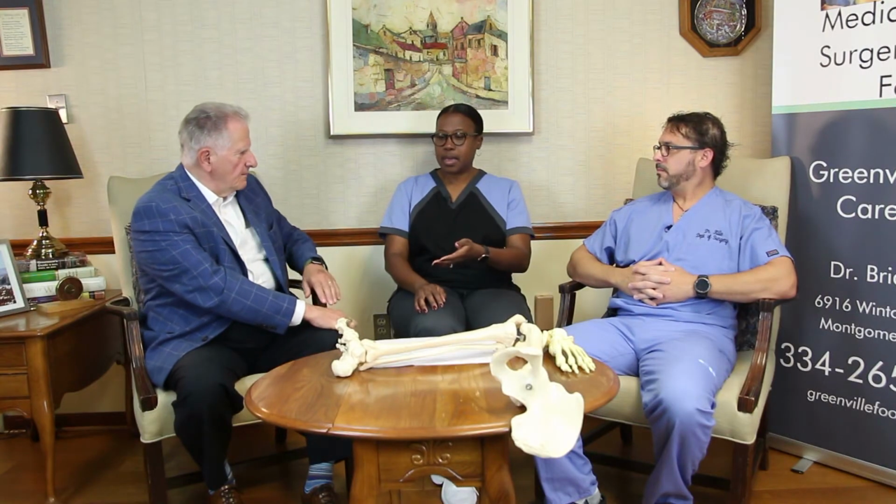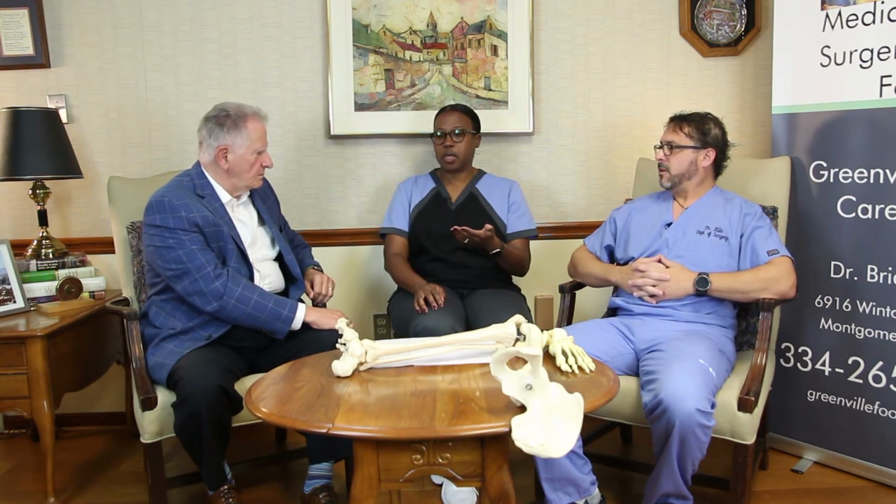So we're going to be looking at not only just checking the pulses, but looking at the hair, like we were just discussing, and checking the capillary fill time, which is evident on the toes. We'll look at skin changes. Does the patient have excessively dry skin, nail changes, dry and brittle nails? Those can also be signs of poor circulation. Wow. So that's what would happen with a regular foot exam.